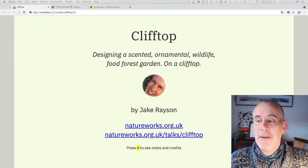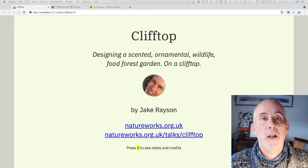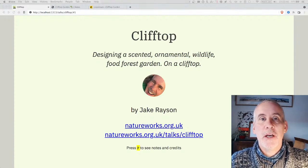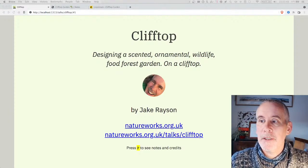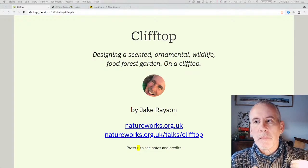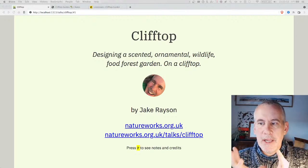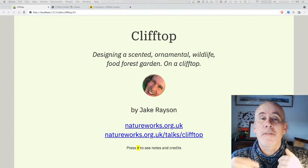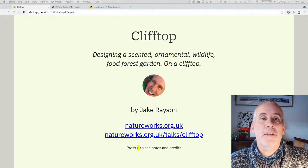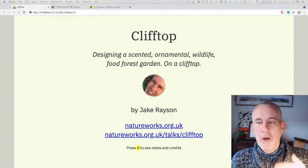I am talking today about the garden design that I'm doing in Ceredigion, a local garden design for a clifftop, and it's a really exciting project. It's a relatively small garden, about 15 meters by 15 meters, an irregular shape, and it's ornamental and quite intensive and wildlife and scented, and I've got food. It's a food forest garden as well. I snuck in some food forest elements, so it's a real combination garden.